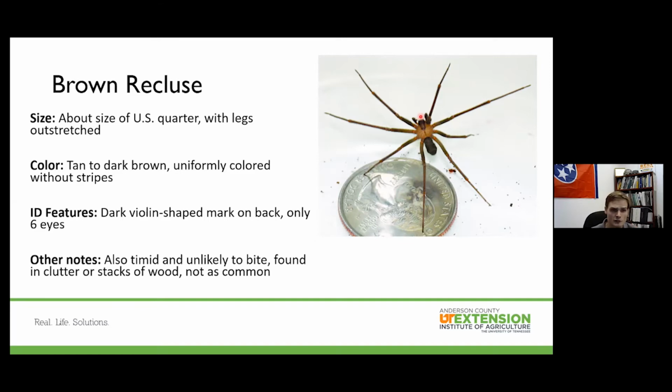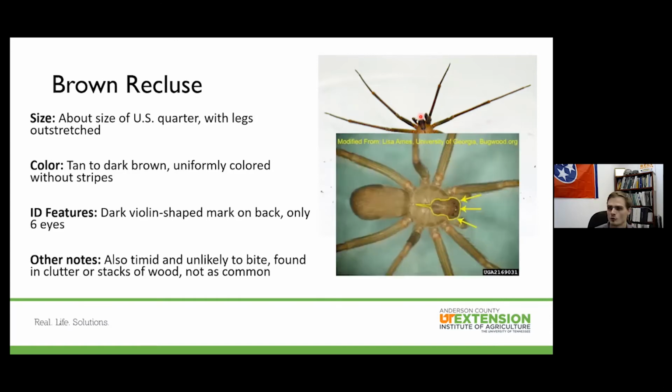Also, another feature, if we're not sure about that violin: the spider only has 6 eyes, where a lot of other spiders have more than that, usually 8 or up to 10, including their ocelli as well. And again, they're not seeking out to hurt humans. They're often timid and found in stacks of wood, and are often shown to be a little more dangerous than the black widow, although it may not appear that way if you look at those two. So we'll show this violin on another schematic here, and you can really see that drawn out well.